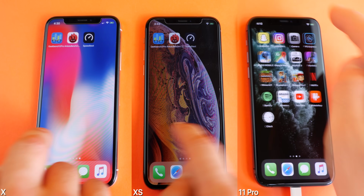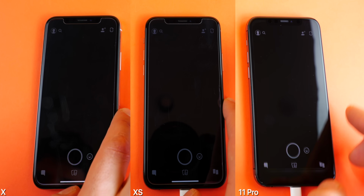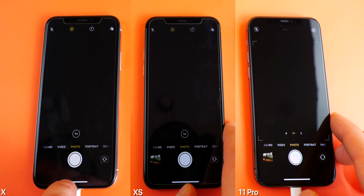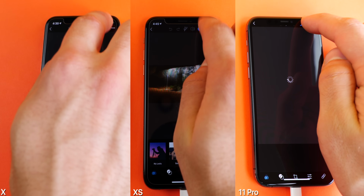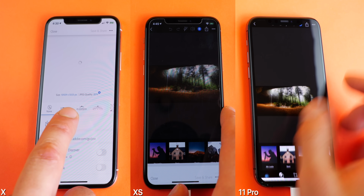Now, I'd like to start with the real-world speed test. We're going to run through these apps consecutively, and I think it applies to most, as you probably use one or more of these applications throughout your day. Just a good way to gauge the speed of a new device. And on the left being the X, slowest of the bunch, 3 gigabytes of RAM. On the right is the 11 Pro with 4 gigabytes, and the fastest processor, of course, the A13.